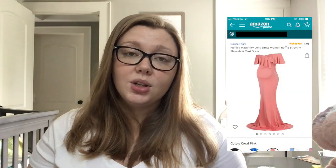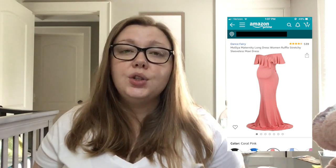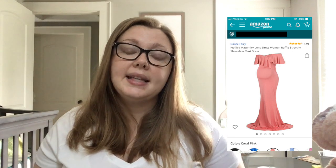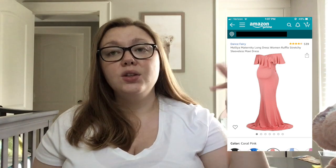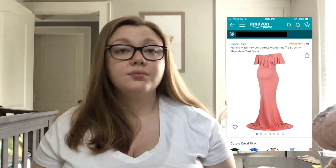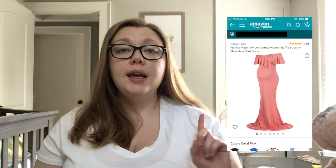This is the next dress that I ordered. It's a very popular dress on there. It's very cute. I just thought it was a little too fancy for what I was going for. Like I said, the barefoot and pregnant vibe. But at this point, I had to order so many that I was just gonna try it and see how I felt about it. So I ordered it in this peach color and the red.